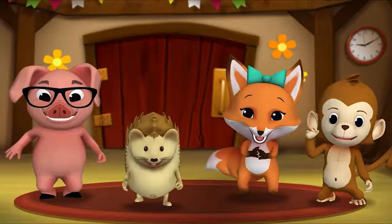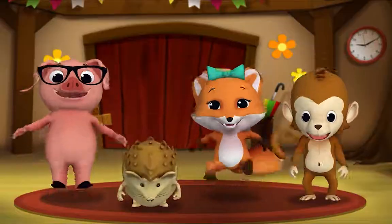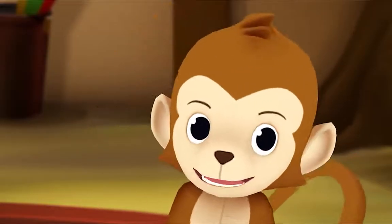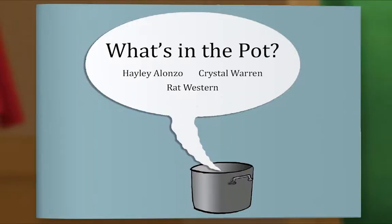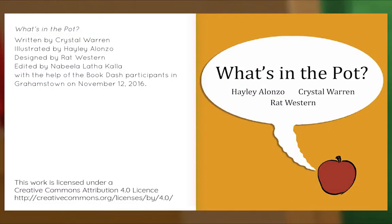It's story time. Yay! Gather round, everyone. What book are we reading? We're reading this one. It's called What's in the Pot? In this story, Sam wants to know what's for dinner. Let's see if we can guess. Let's begin. What's in the Pot? Written by Crystal Warren. Illustrated by Haley Alonzo. Designed by Rot Western.